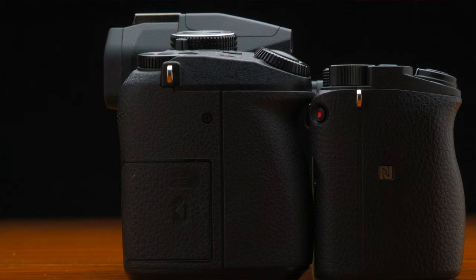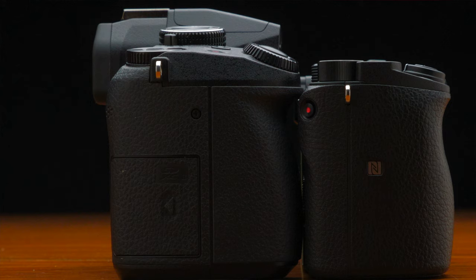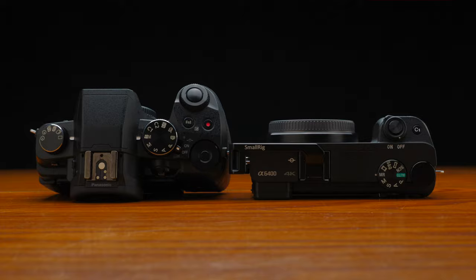With having the slightly bigger sensor compared to the G85, this camera does have less of that crop factor like I mentioned before, and is easier to have a shallower depth of field as well. When it comes to the body size, the a6400 is smaller, but only by 8mm in length and height, and it is lighter by 102 grams.